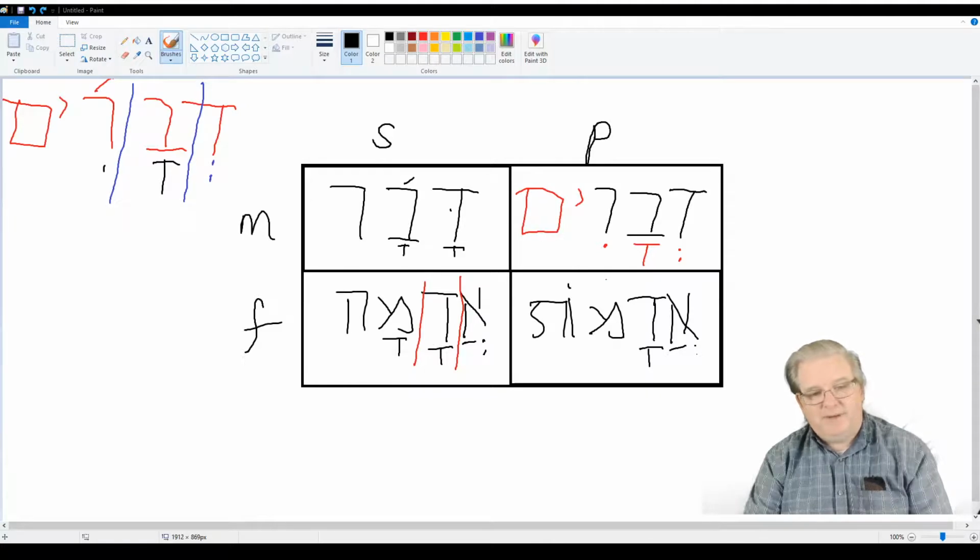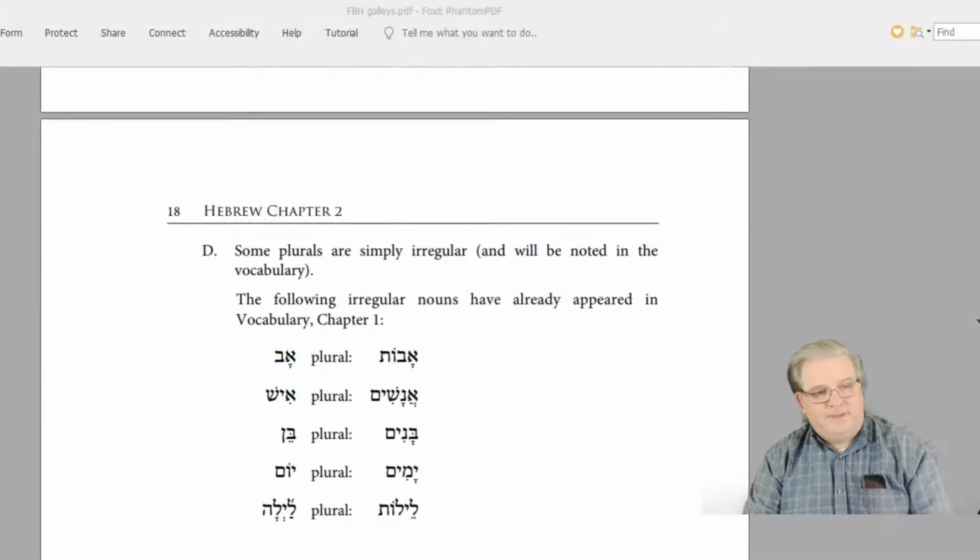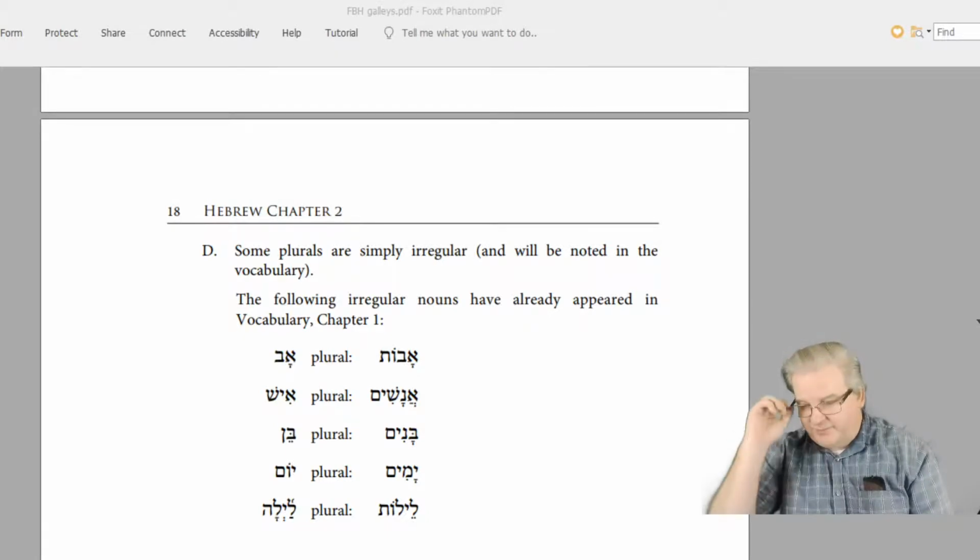Basically, vocabulary. You have irregular stuff. You have to just learn the irregular. So let's switch over to the book, and I'll show you what I'm talking about. Some plurals are simply irregular, and you got to get used to this in the book. You learn the basic principles in Bartelt's presentation, and then there's always like, well, there's just this irregularity here.